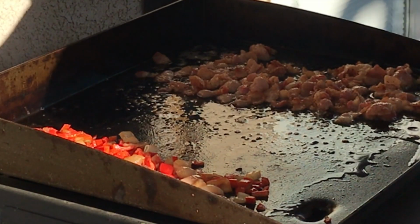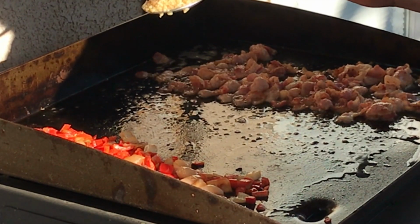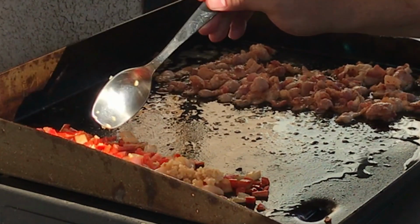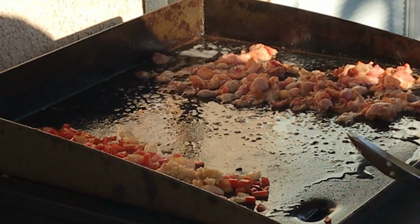We're gonna add about a tablespoon of minced garlic to the red peppers and the onions over here. We did this halfway through the cooking process of the onions and peppers just so the garlic doesn't burn.